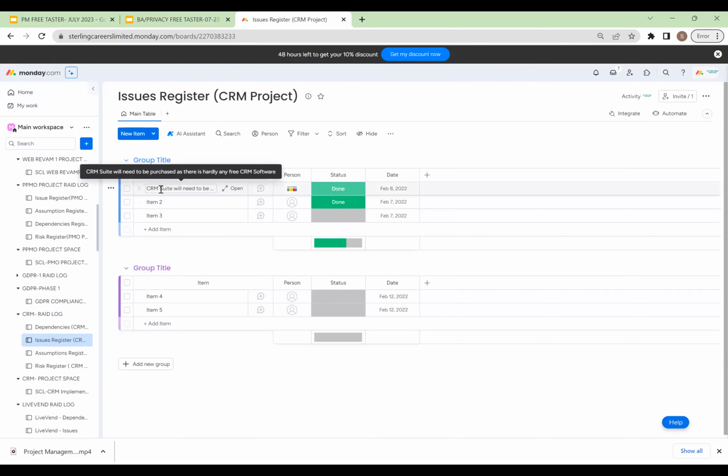So let me look at this example. It says a CRM suite will need to be purchased as there's hardly any free CRM software. That might just be something that was documented, and then it will be brought to the business to say, okay, we need this new software, we need this tool. Or maybe the developer is supposed to be working on something and is not working to time, and it will affect the timeline. You need to document it as an issue.